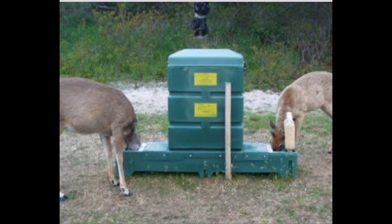Also, we like to make sure that in the trough where the deer feed, there isn't much corn. When there's a lot of corn, they can eat it fast and they don't get as much of the pesticide on their ears. We want them to work at the station to get the pesticide on their ears. We check the pesticide.